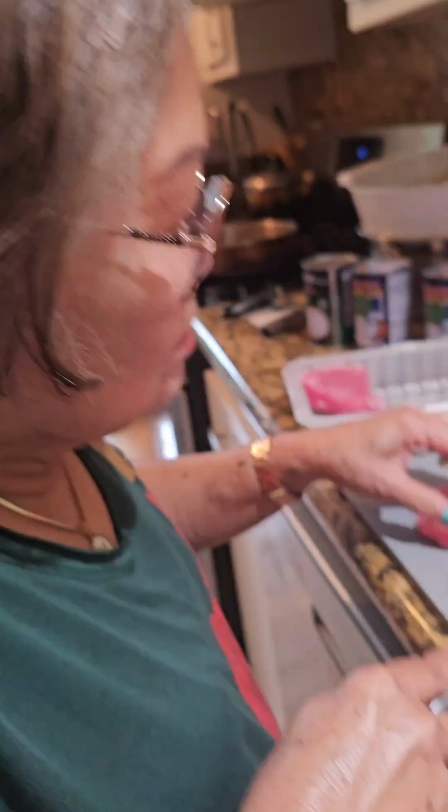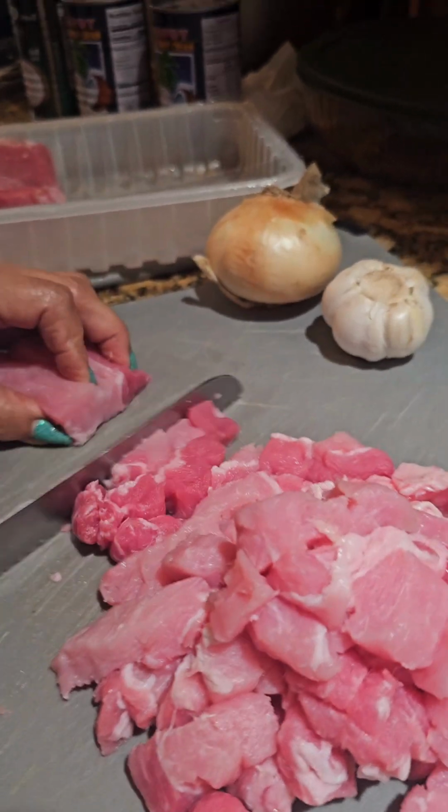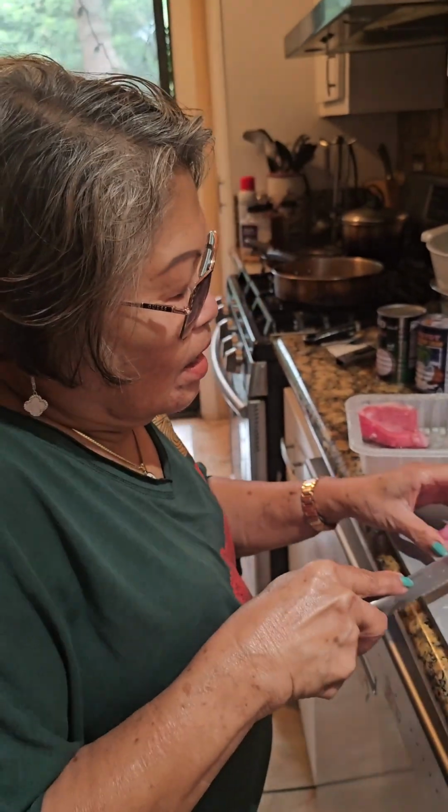Now let's move on to my mom, cooking already for dinner. Let's see. Ano yan, Nay? This is pork. She's cutting the pork. And what are we making, Nay?